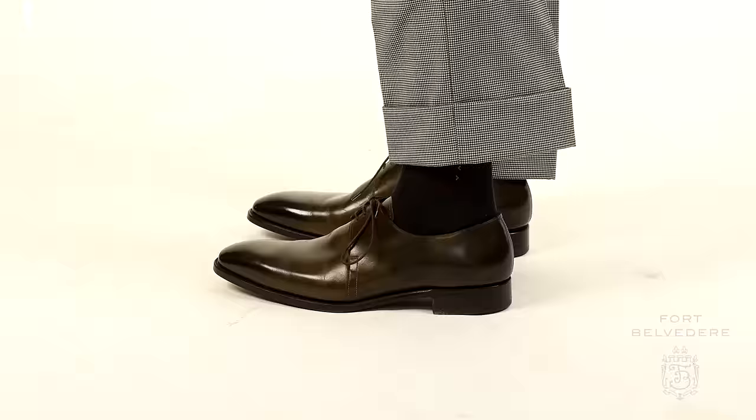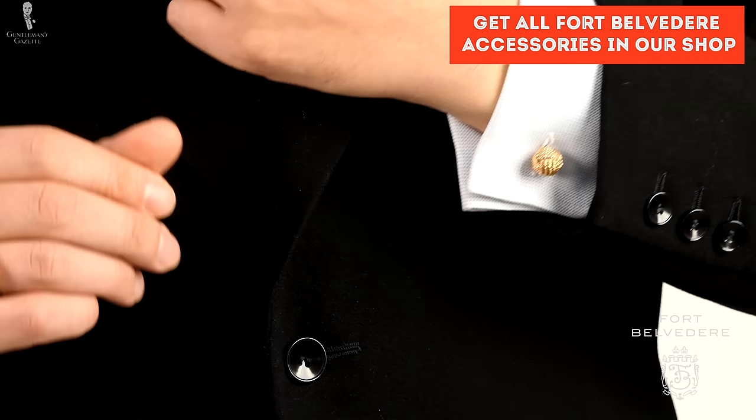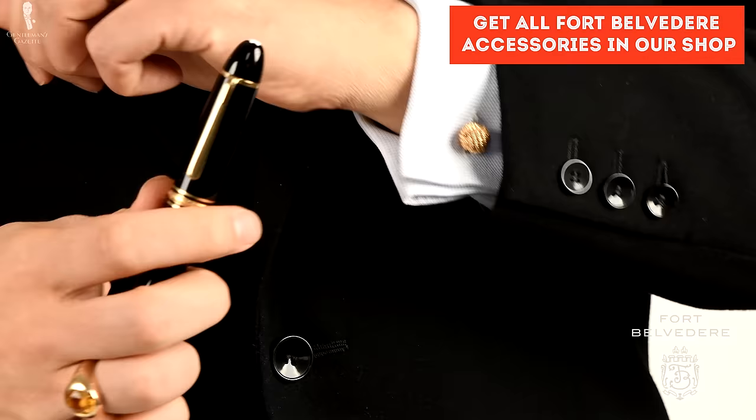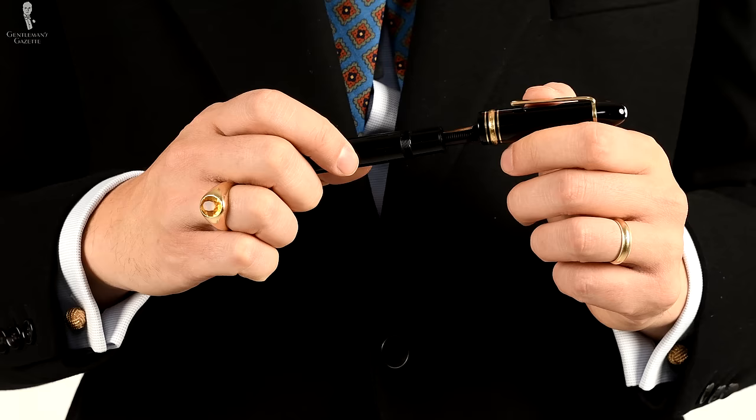It has little clocks on it in red, white, and black, and so it picks up the color in my pants. For my cufflinks, I wanted to go with some gold cufflinks that match the gold parts of the fountain pen, so I opted for a classic monkey fist knot cufflink from Fort Belvedere. Again, you can find it in our shop here. My ring is a yellow gold citrine ring that works again well with my cufflinks, with my pocket square, my tie, and my fountain pen.